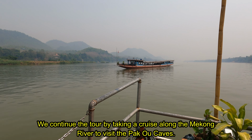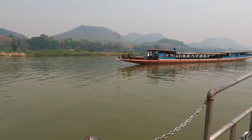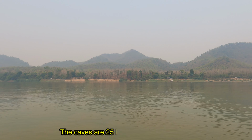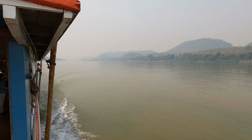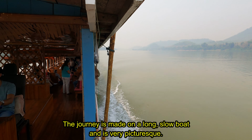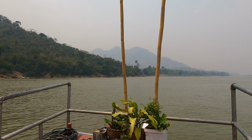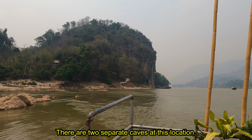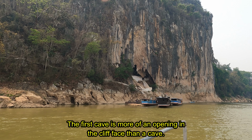We continue the tour by taking a cruise along the Mekong River to visit the Pak Ou Caves. The caves are 25 kilometers from Luang Prabang. The journey is made on a long, slow boat and is very picturesque. There are two separate caves at this location. The first cave is more of an opening in the cliff face than a cave.